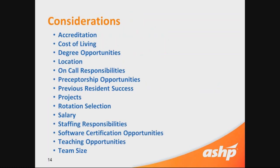When you're thinking about which residency that you want to do, fortunately now there's a lot more selection in informatics residencies than there have been in the past. So you really have the opportunity to determine which program will be best for you and what your career goals are. Some considerations, and this list is not all-consuming: First, you want to think about whether you want the informatics residency to be accredited or not accredited. So if it's accredited through ASHP, but there are some that are not. And that might be because they are a relatively new program and they haven't had the opportunity to go through the accreditation process yet, or they choose not to.